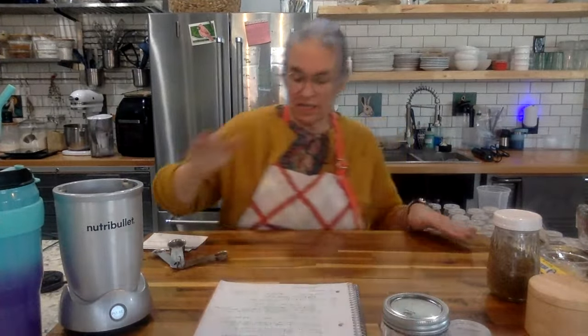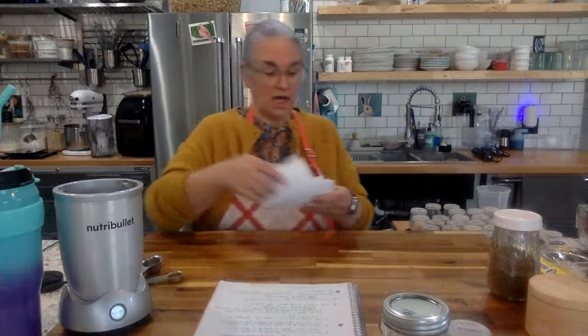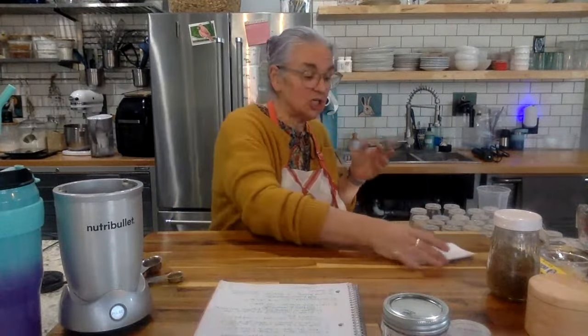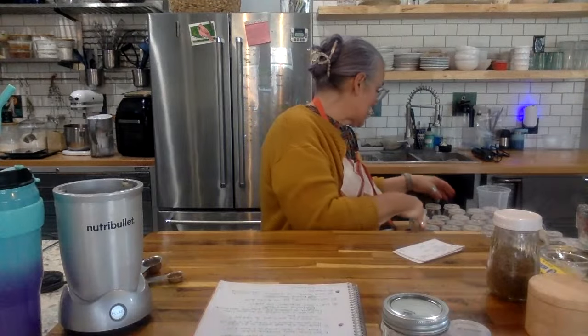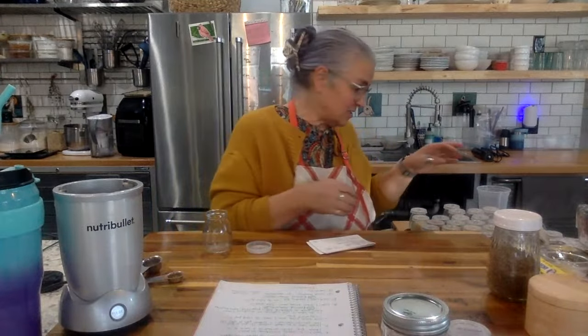Again, great for tacos, Taco Tuesday. Fajita seasoning, very similar to the taco seasoning. But if you want, fajita seasoning is great on meats and veggies. So if you want to do shrimp fajitas or steak fajitas or chicken fajitas, if you just want to do fajita veggies, tofu, this is a great seasoning for that.